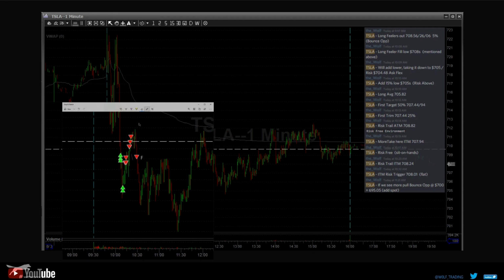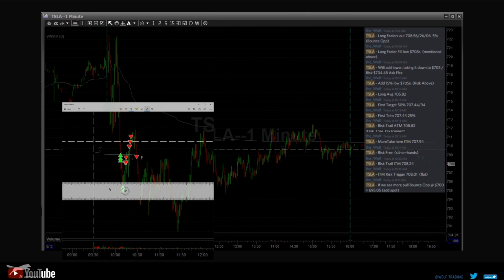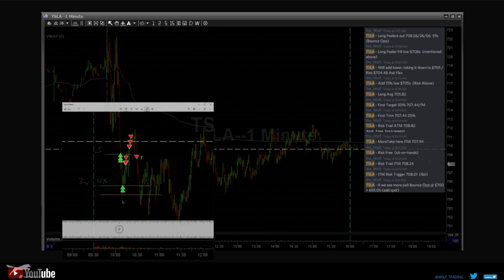So here, what we mean by that: we added 5% of the trade here. We believe that this could be a small bounce opportunity. We put 5% of the trade here, and again, we believe there's more support here, so 15% of the trade. So that's a 3x add right here. The reason we do that is we always want to put our larger add closest to risk, because this gives us the opportunity for larger risk to reward scenarios. So the risk was a 704.48 ask flex.